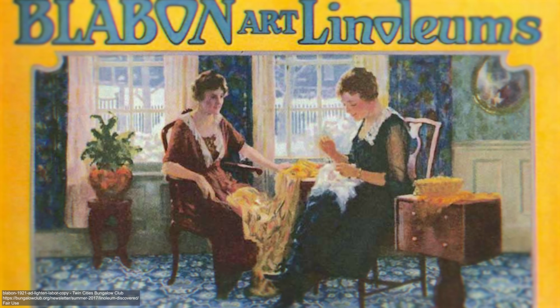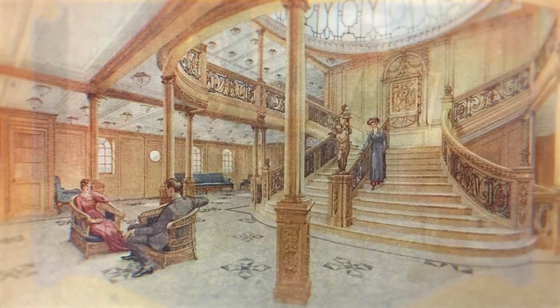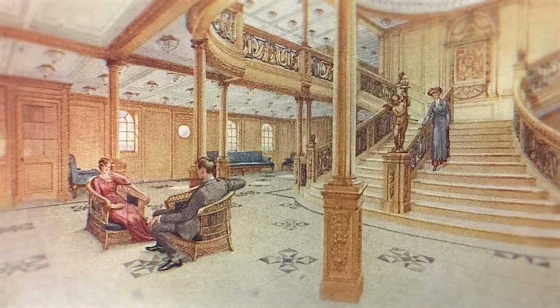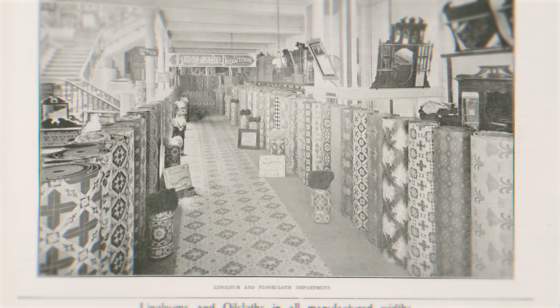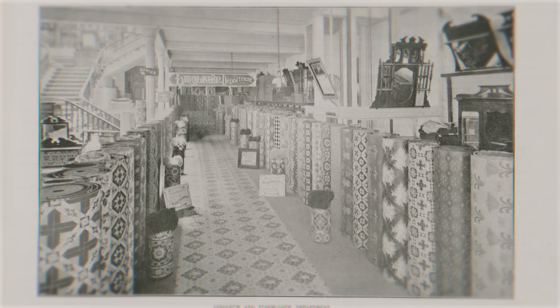Whitcomb, McLaughlin and Company were shipping an enormous consignment of linoleum, about 856 rolls of the stuff. In fact, Titanic was decorated with linoleum herself, although this isn't the kind of plastic lino you'd find in your grandma's kitchen. Back then, linoleum was thick, tough, and made mostly of linseed oil, reserved for some of the finest homes as an alternative to marble or ceramic tiles.